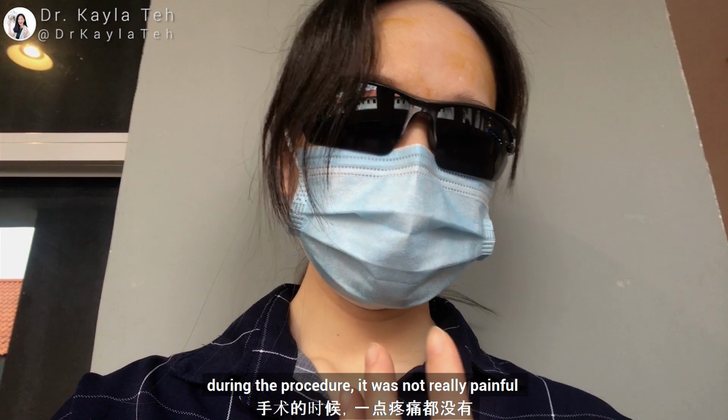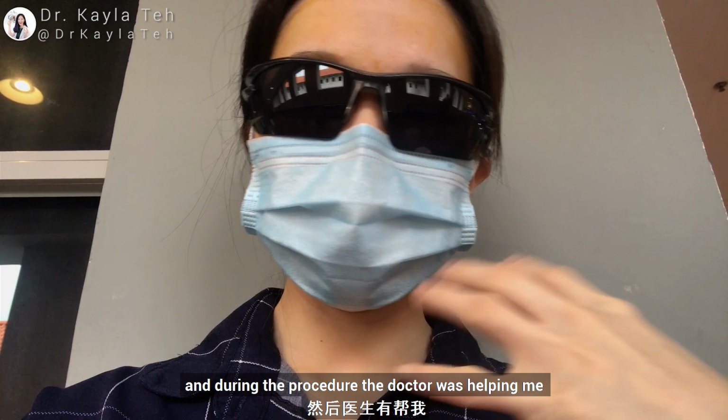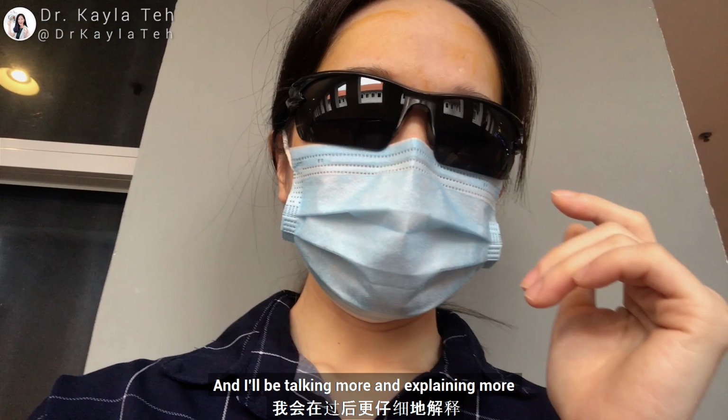The procedure was not really painful, but compared to my right eye, my left eye is having a little bit more discomfort because I have astigmatism on this eye, and during the procedure the doctor was helping me to try and correct that a bit, so the discomfort. But on the right eye, I don't feel anything at all, which is amazing. And I'll be talking more and explaining more about my experience afterwards.